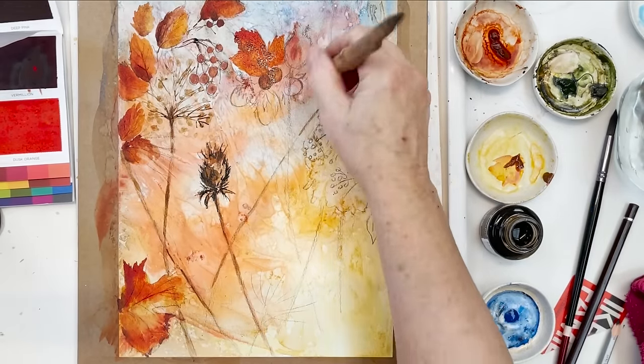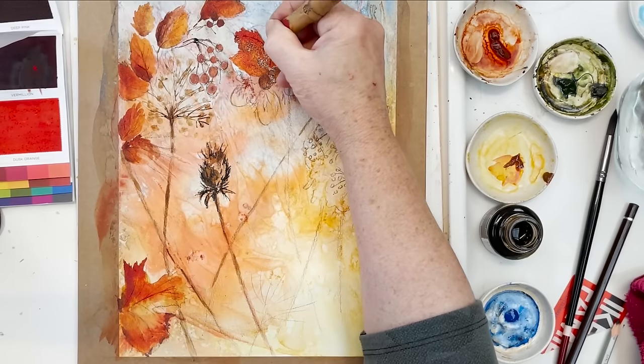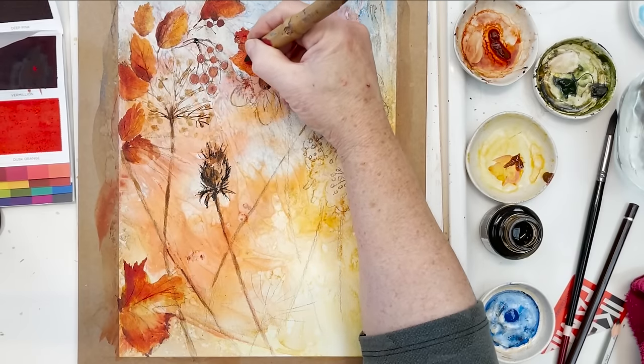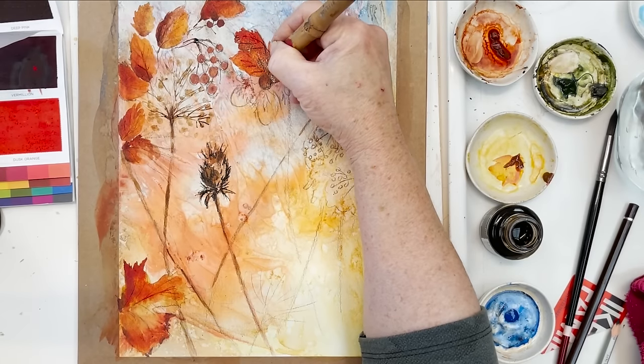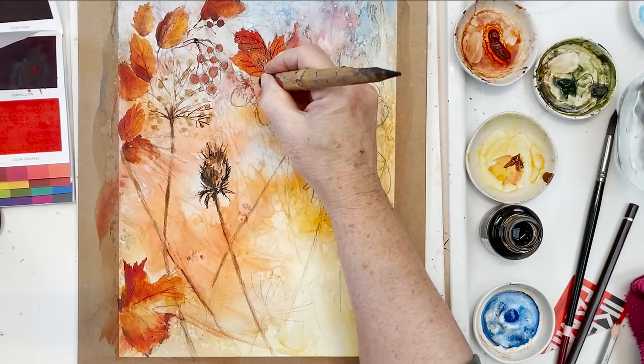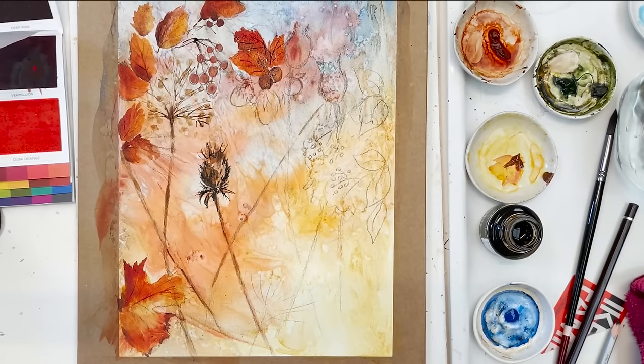Don't forget to scratch in your veins, which makes a big difference and is super fun. And if you, as I said, if you do it at the right moment, you can actually make it lighter rather than darker.